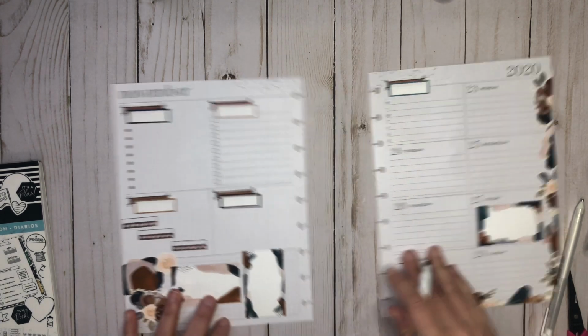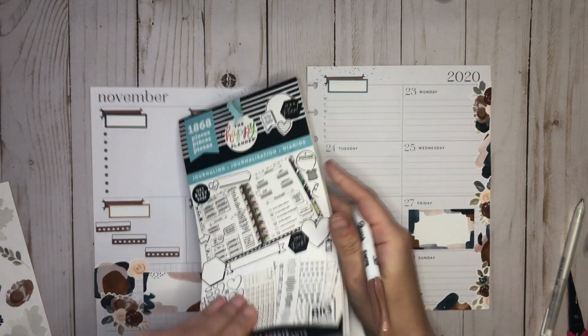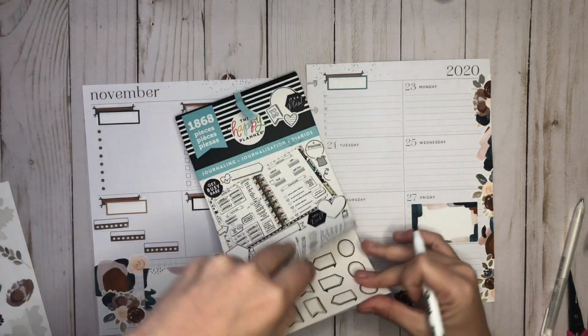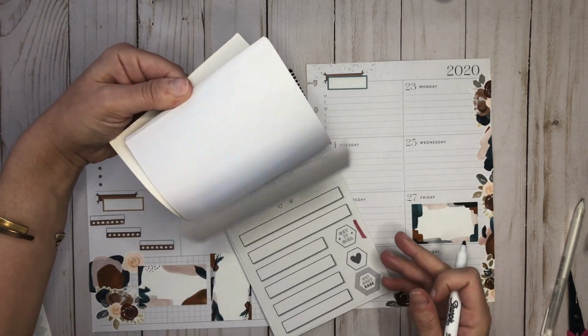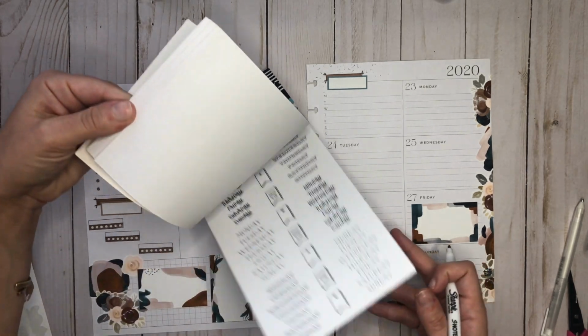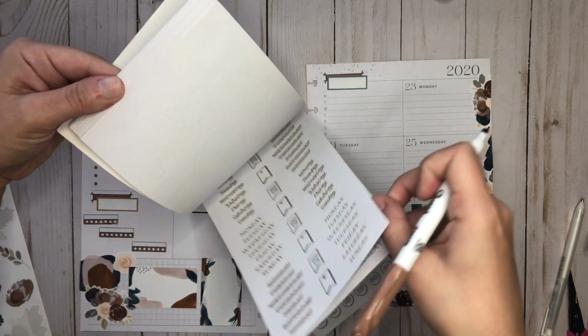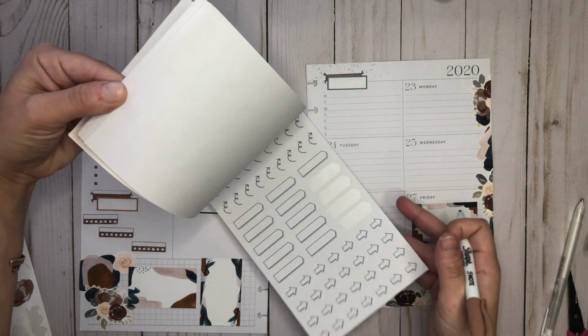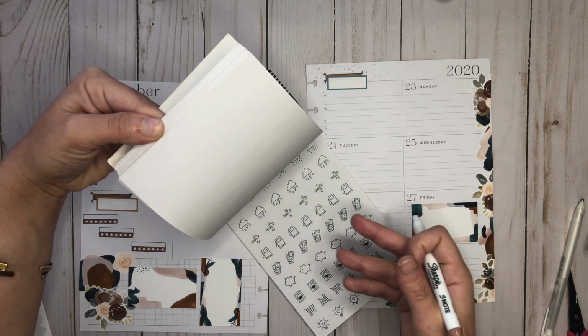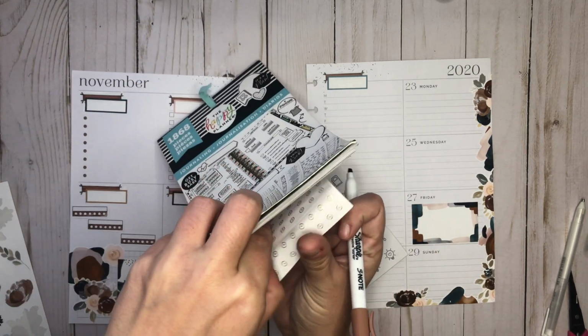I'm going to do the same over here, but first what I want to do is again take this journaling sticker book, and there's a page somewhere of all little icons, if I can find it. I know it's in here because I pulled it out. Oh, there we go.